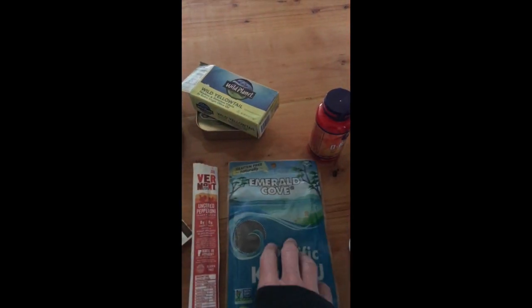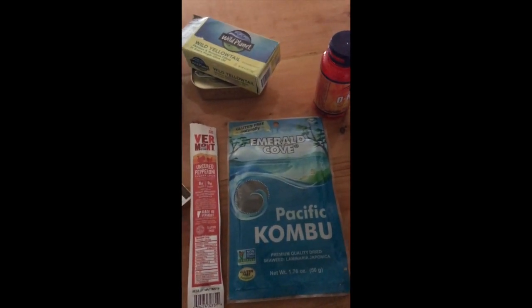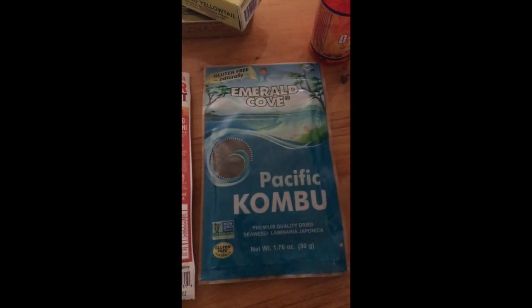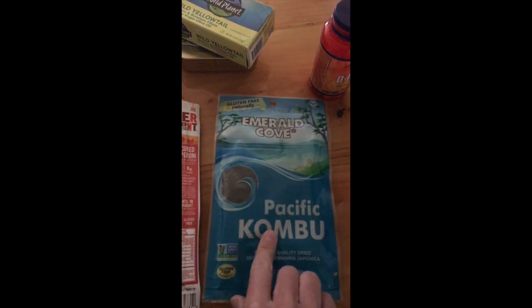Okay, why do I have seaweed? Because we are a nation that's very deficient in iodine, and iodine is very effective for getting your thyroid to function optimally. And if we're not getting enough from seafood, then we need to be focusing on maybe some other avenues of getting iodine in. And one of those is through seaweed.